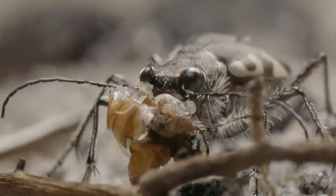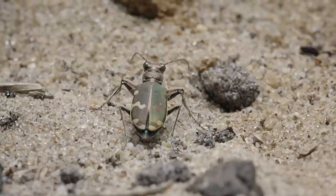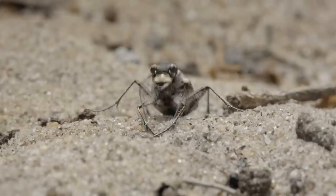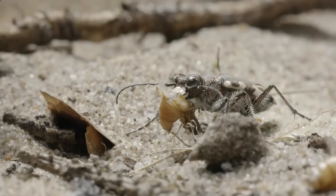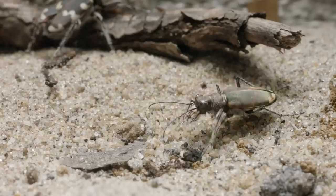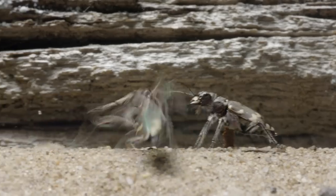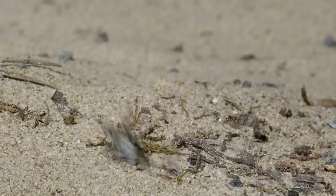One of them has made rich pickings. That attracts other envious beetles. Another contender. Encircled. The attacked beetle has to abandon its prey and beat a hasty retreat.